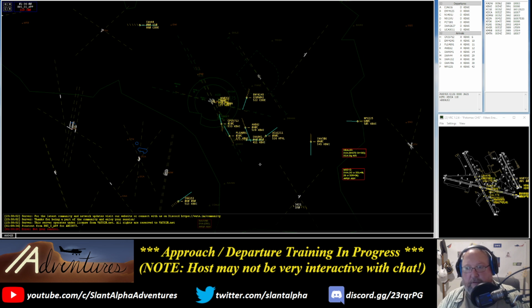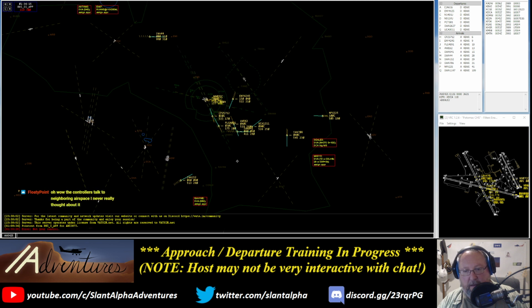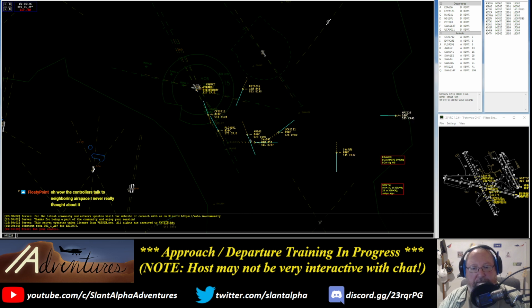Compass 5712, wind calm, runway 33 left, clear to land. 33 left, clear to land, 5712. Flagship 4091, wind calm, runway 33 left, clear to land. 33 left, clear to land, 4091. Approach, Northeast Express 225 is 10,000. Turn Cactus now before you talk to him. Oh, yeah. Thank you.